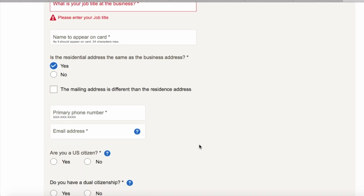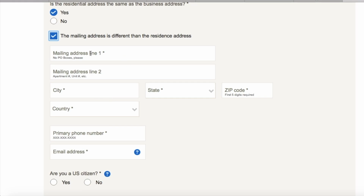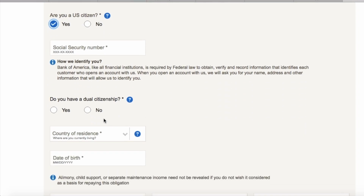Is the residential address the same as the business address? If yes, click yes. Then you're going to want to know, is the mailing address different than the residence address? If it is, then go ahead and just put the address preferred. If not, then you can go ahead and just leave that. Then they're going to want your primary phone number and your email address. Are you a U.S. citizen? If you are, put in your social security number, all that.